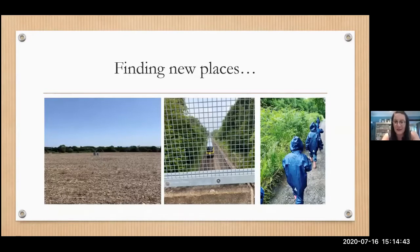We found the railway line, which I guess we hadn't realised was quite as close as it was. The bridge made a perfect place for some social distance waving. So we took both year one bubbles up with us, one on one side of the bridge, one on the other. We had a nice 2 metre distance between, and it was a great chance for us to chat and wave and just enjoy the outside.